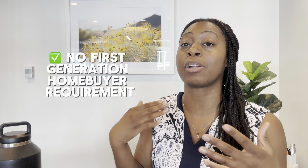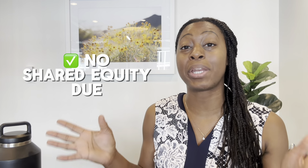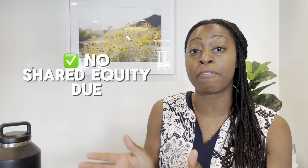However, I still like this program and I placed it at number 5 because there is no first generation requirement. Any first time home buyer can use this program. On top of that, there is no equity share. So at the end of this loan, you only have to pay back that 3.5% or 3% in down payment assistance. And typically, I believe there is zero interest that accrues on that.